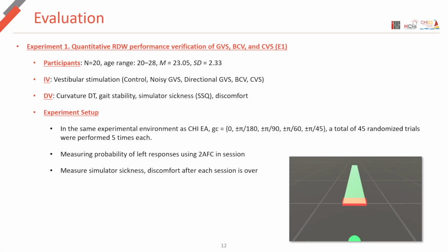The first experiment was conducted in an environment which was designed based on the DT measurement environment from previous research. Participants were asked to detect the application of randomly applied gains, and through this, we measured the range of gains that users could detect. For more detailed information on our experiment design, please refer to the published paper.